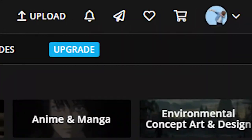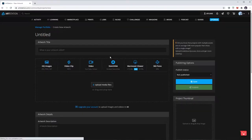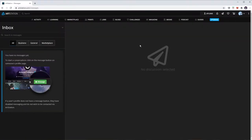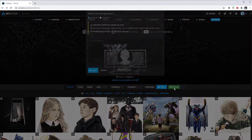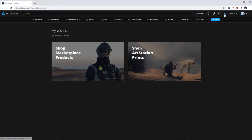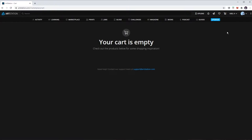Now for this bar that you see on the top right, the first one is for uploading your works, followed by notifications and messages over here. To message someone, simply go to their profile and click message. And these two are actually just for shopping on Artstation. One's the wishlist, the other's a shopping cart.